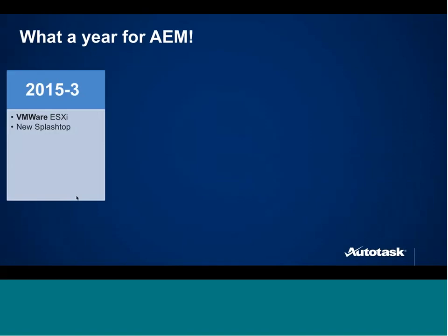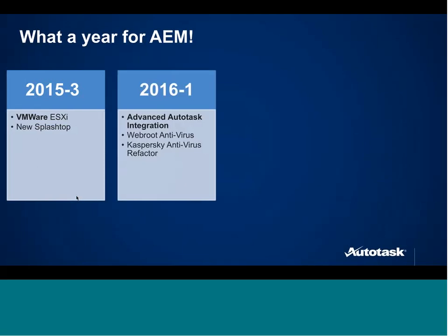If you look back just at the last 12 months, it's been such an impressive year for AEM. And sometimes you forget about that, when you're just working day to day on a project and you look at that specific week, then you tend to forget the bigger picture. But if you look at the last 12 months for AEM, it's been significant. We've had 4 major releases. So, for example, a year ago, we didn't have the ESXi integration. We didn't have VMware. We didn't have the advanced Autotask integration. That all launched in that period.